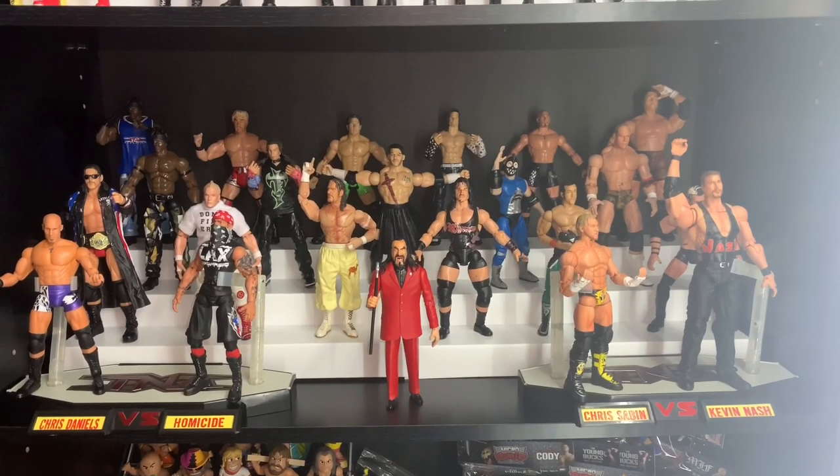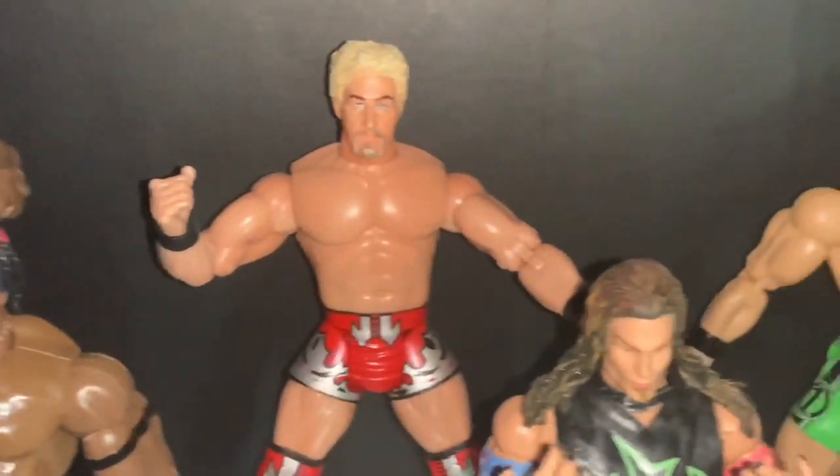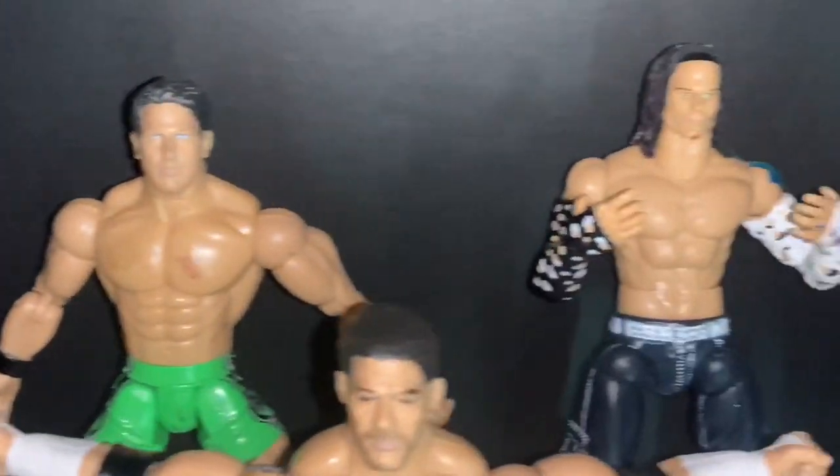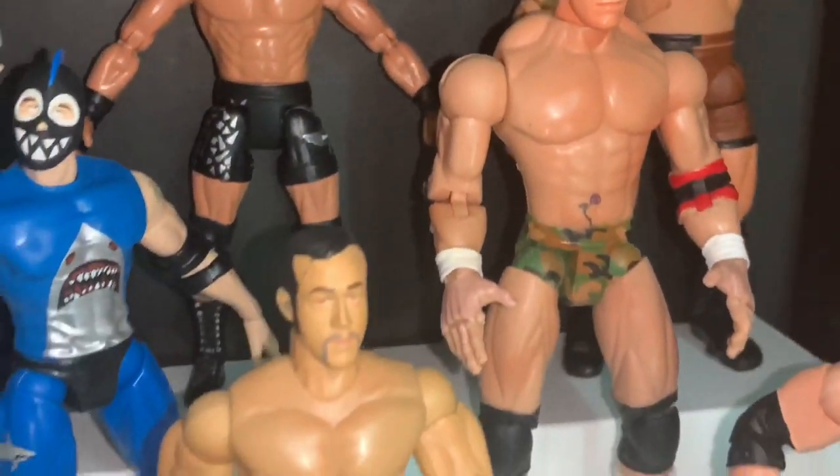Here we have the TNA Marvel figures. I was never a big fan of the TNA product, but these figures were ahead of their time. I plan to do more unboxings on the channel and add way more to this shelf in the future.